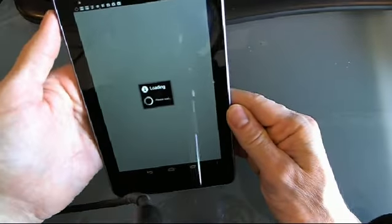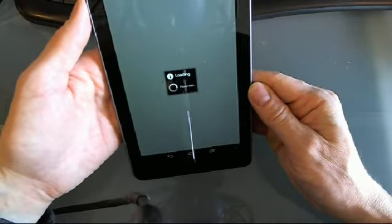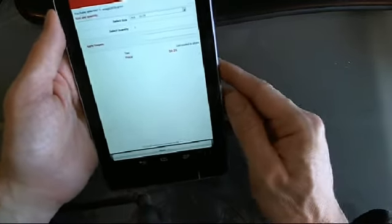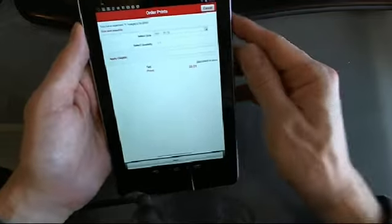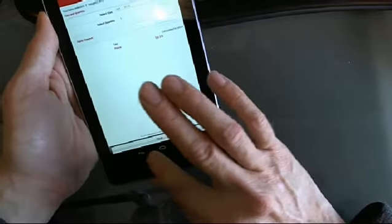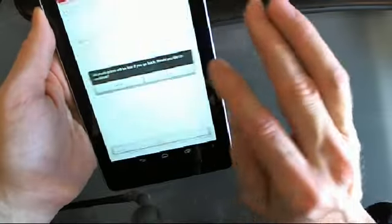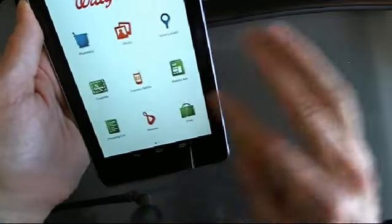So you can come in here, and it's uploading. You pick the size, the quantity. You can add a coupon. It's going to cost me 29 cents. It's just awesome. It's just awesome.